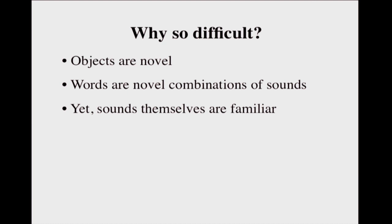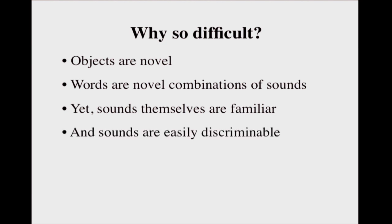The sounds were familiar, and we know they can discriminate between biz and diz, and easily discriminable. But maybe the method wasn't so sensitive. So now I'm going to talk a little bit about a more elaborated version of looking time.